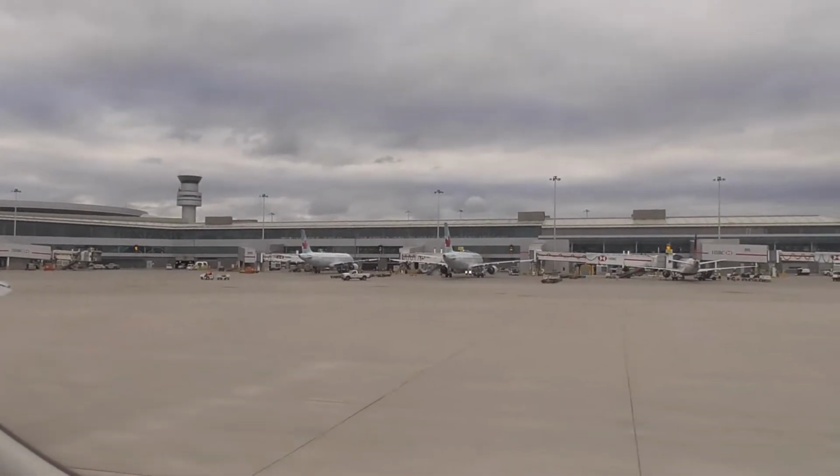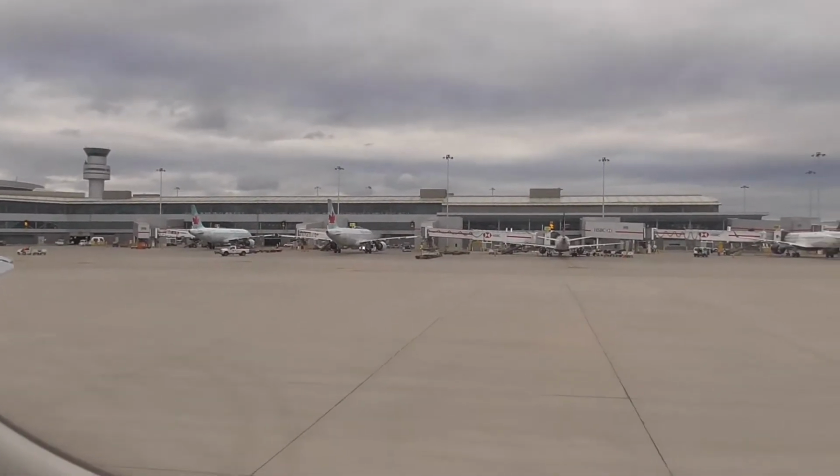Jazz 494, hold short of Alpha Kilo behind Sunwing there up ahead, and then contact ground on 2165 today.